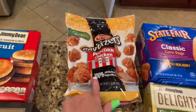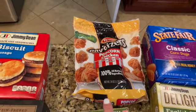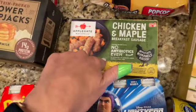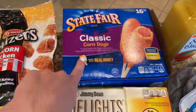Okay, so this is for him for sometimes during the week for breakfast. And this is for once in a while to have for lunches for the kids. They really like the popcorn chicken. And this is going to be breakfast for dinner and another.